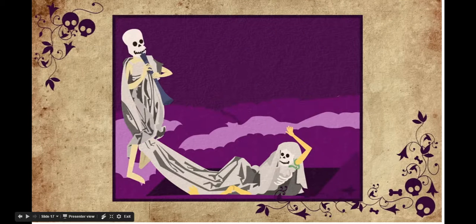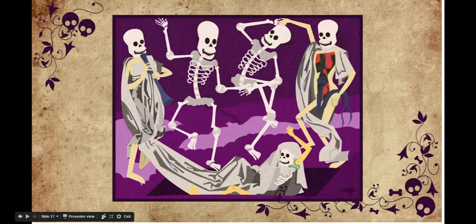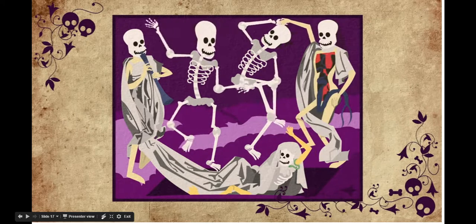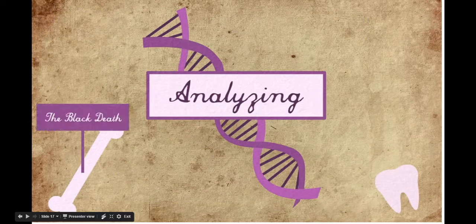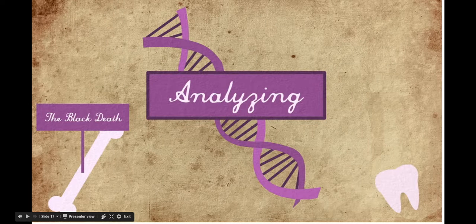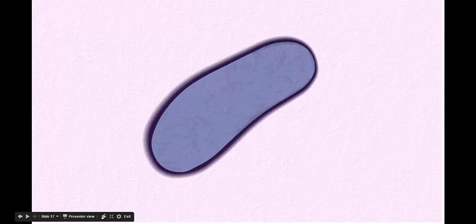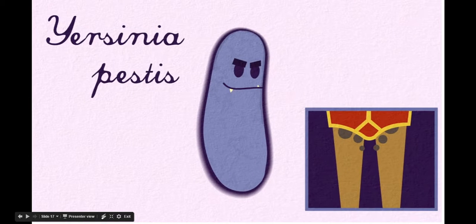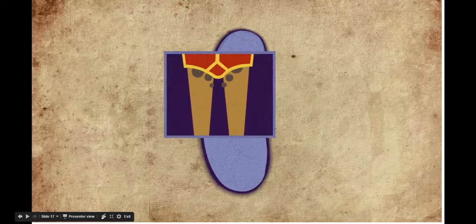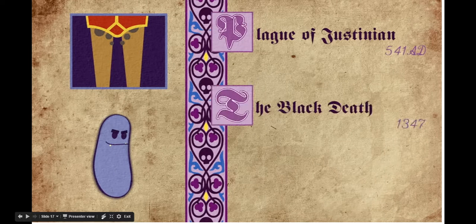One of the most fascinating and puzzling things about the Black Death is that the illness itself was not a new phenomenon, but one that has affected humans for centuries. DNA analysis of bone and tooth samples from this period, as well as an earlier epidemic known as the Plague of Justinian in 541 CE, has revealed that both were caused by Yersinia pestis, the same bacterium that causes bubonic plague today.